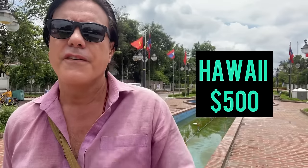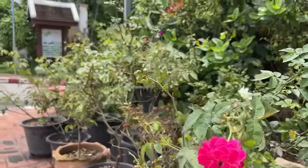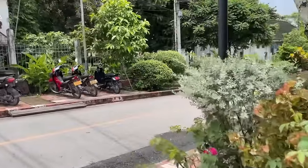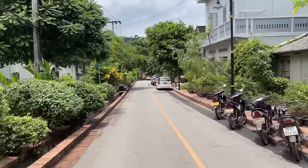So again, let's take a look at what it would cost per month for a vehicle in my home state. And now let's take a look at what it would cost here using a tuk-tuk to get to all these different places right here. That's a big difference. That's a big savings. Every month that I've spent in Southeast Asia, I have probably put about $2,000 back into my pocket instead of spending it simply on cost of living.